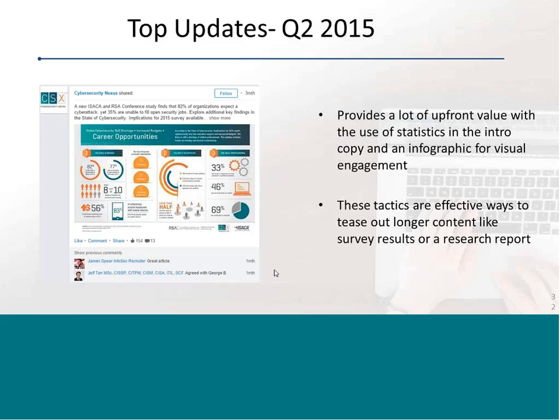Sharing some facts in the intro, again, this is something Jamie already talked about, but I wanted to show you guys specific examples on how you can do this, is a great way to start providing value to the reader right away. It sets expectation with the target audience that the content will be about these useful facts, and they can click to learn more.